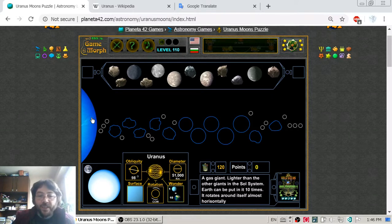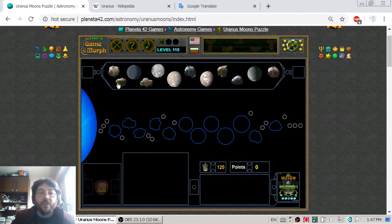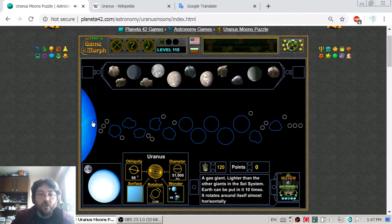And finally, Uranus was discovered in the year 1781 with its five major satellites. The rest of the natural satellites were found by the Voyager 2 space probe during its pass in the year 1985-86.